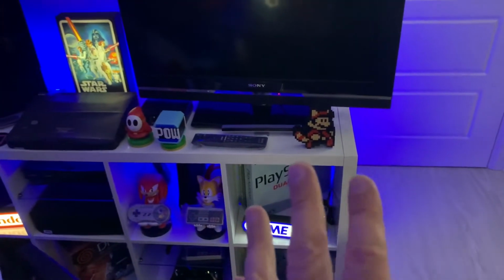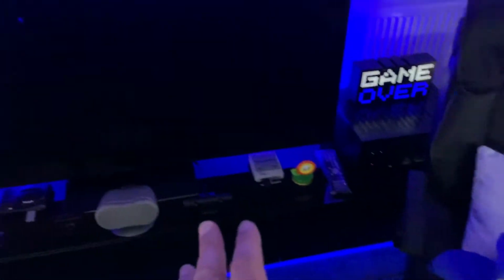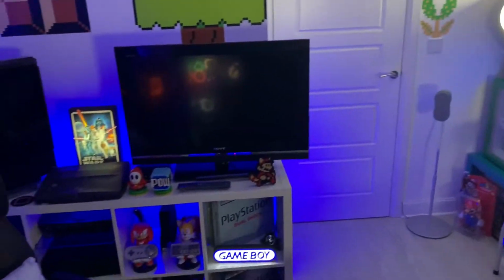So the PS2 runs through the FrameMeister. There's another FrameMeister under here as well, because I think the SNES and the Mega Drive and Jaguar and all the RGB consoles look much better on this TV. But anything that's 480i looks garbage on here. It needs to be coming off an original, old school 1080p TV.